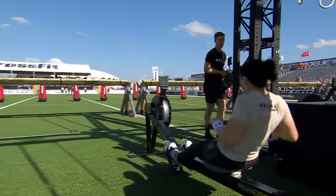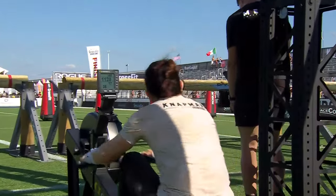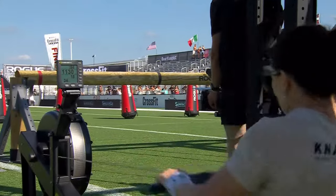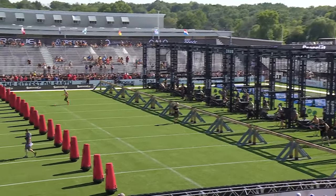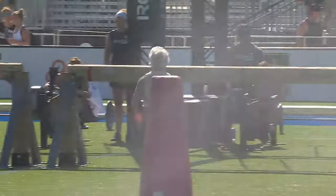We go down the lane right next to her. That's Lynn Knappman on the rower at CrossFit Active in Sydney, Australia. She's been to every Masters Games starting in 2010, with two trips to the podium. Back to Will Powell. He's got a strong pull, but it's going to be one of the females, and again, that's going to be Patricia McGill.